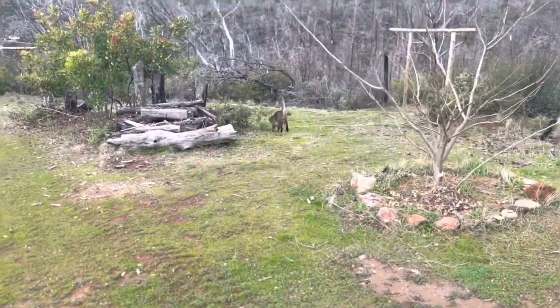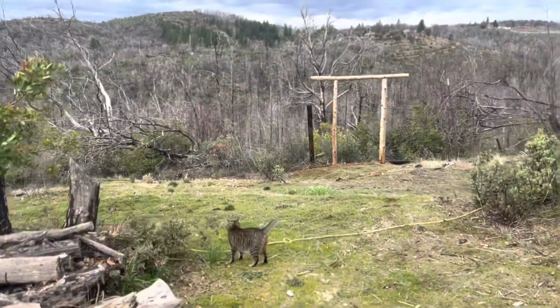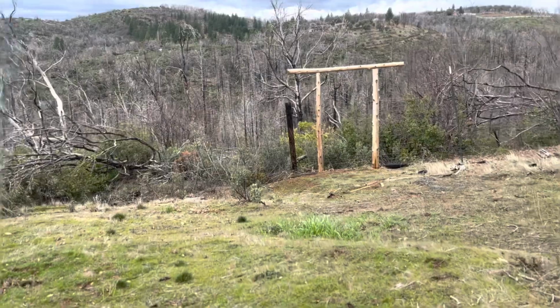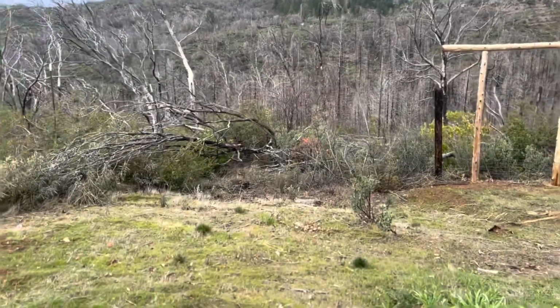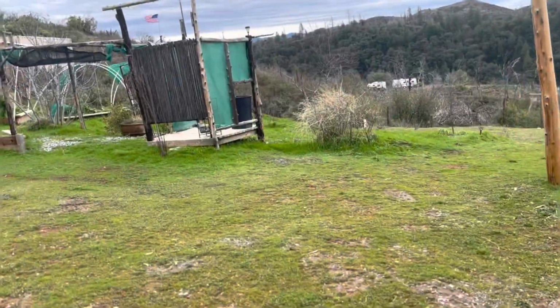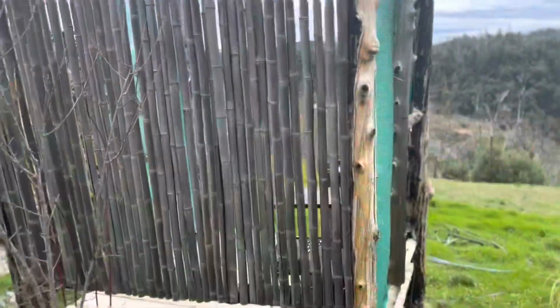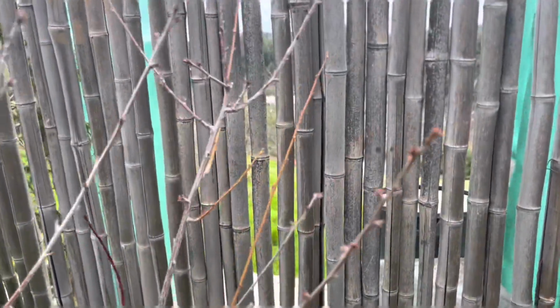Whoa, Fast Kitty just takes off. Oh, we got trees down. Gotta mend these fences here. I don't want the deer family coming in and just eating everything. In the wind, screams through the bamboo.